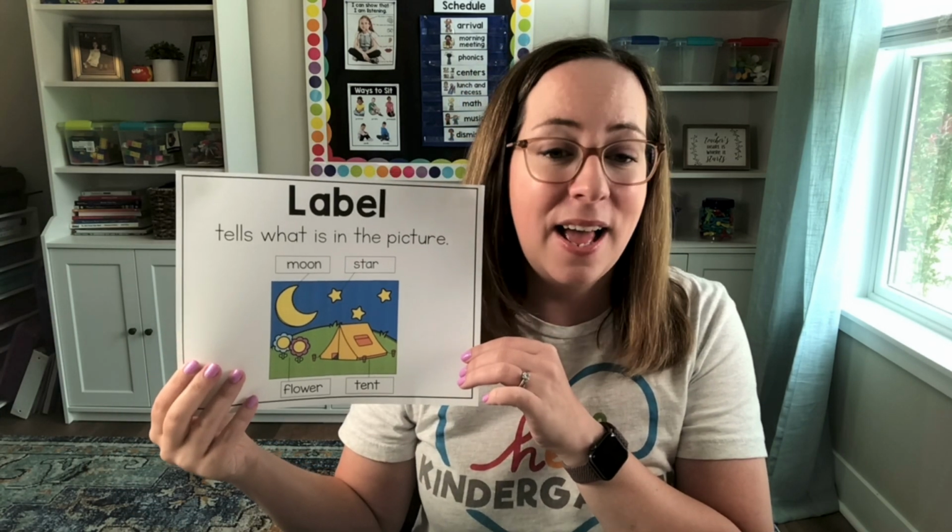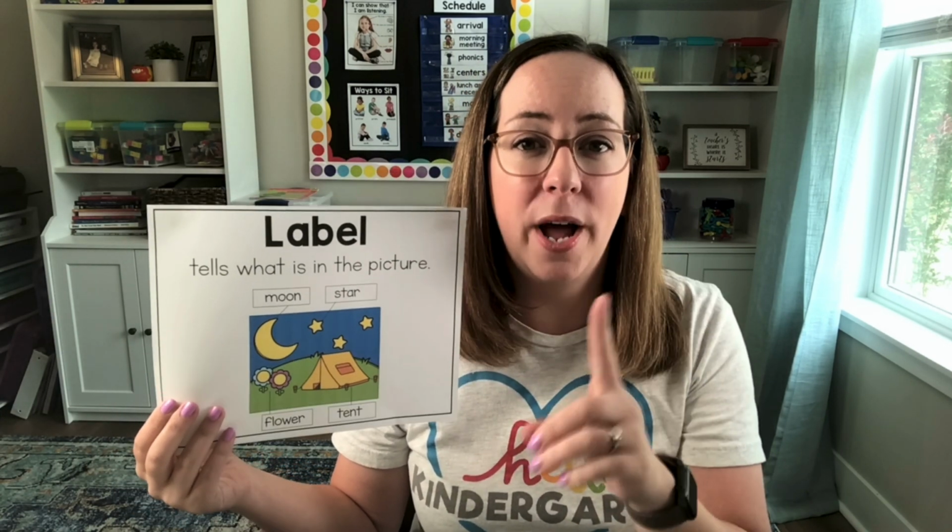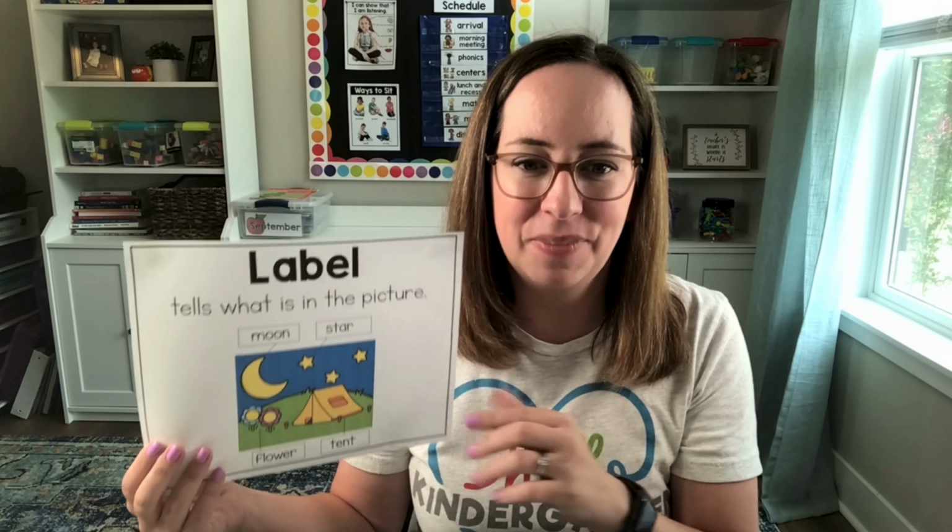So my suggestion is to start with a unit all about labeling. And then students only need to try to get one word onto their paper. In our labeling unit, it keeps things simple and easy breezy for teachers and students to experience success in writing and set themselves up for long-term success to create writers in your classroom. So let's take a closer look.